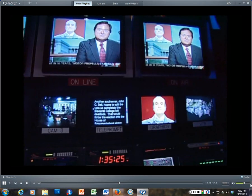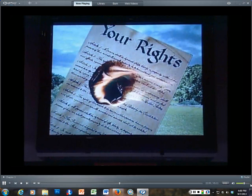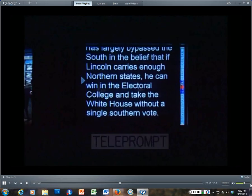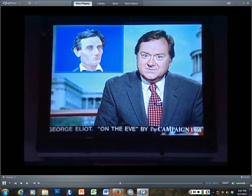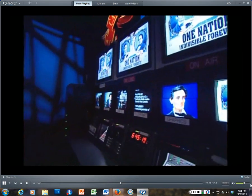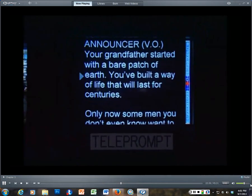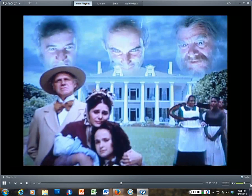A bank of monitors that appear to be in a TV control room fast-forwards Campaign 1860 to a contemporary audience. That if Lincoln carries enough northern states, he can win in the Electoral College and take the White House without a single southern vote. It's a dynamic transformation of a four-way race, as it might now be covered. Abraham Lincoln. We've made it so that audiences today can understand it because we've put it into the language of sound bites and negative television commercials that people use today.